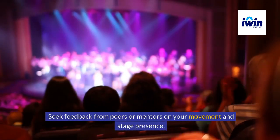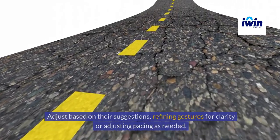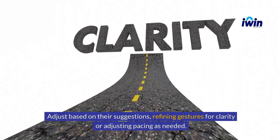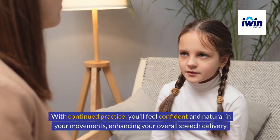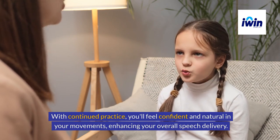Seek feedback from peers or mentors on your movement and stage presence. Adjust based on their suggestions, refining gestures for clarity or adjusting pacing as needed. With continued practice, you'll feel confident and natural in your movements, enhancing your overall speech delivery.